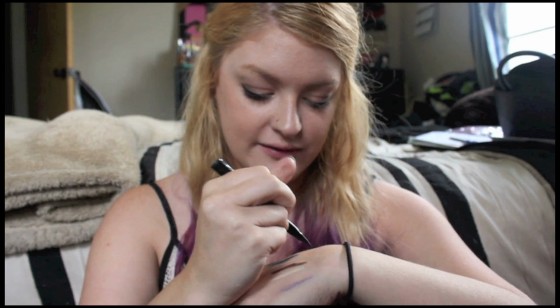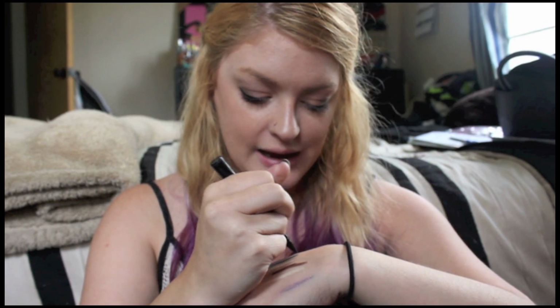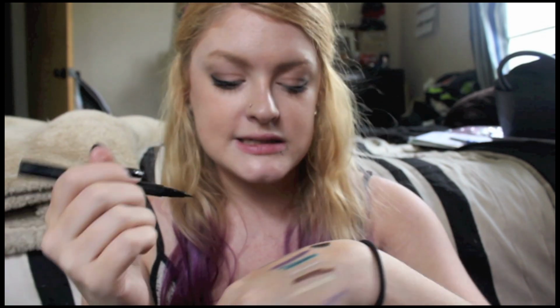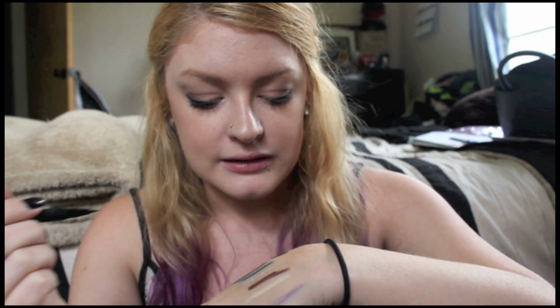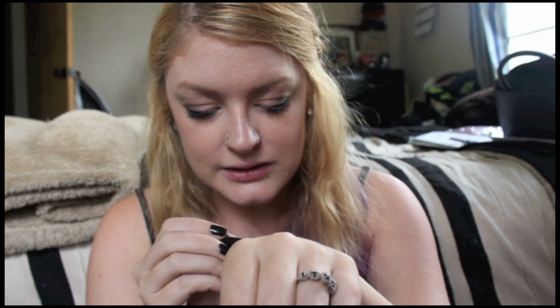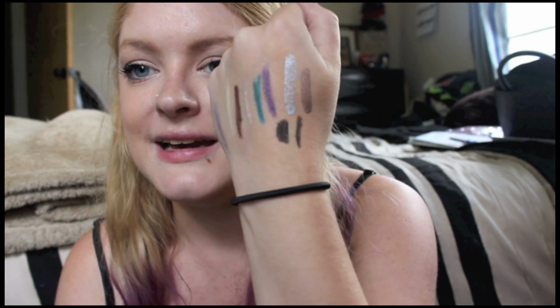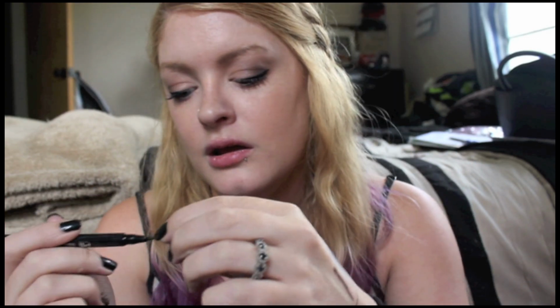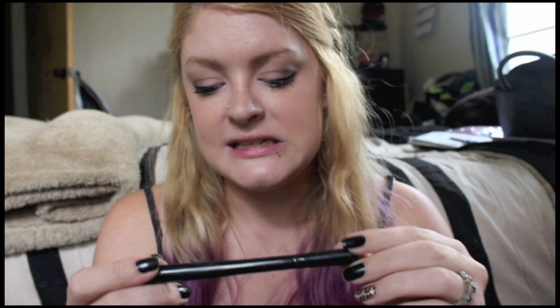Now the last thing that I've picked up is the e.l.f. waterproof eyeliner pen, and I just recently picked this up because I thought I would give it a try. I actually really don't like it. It's very drying to me, and it looks like a kohl eyeliner, but it's just not my favorite. Not a fan, but I guess if I did need something waterproof, maybe this would come in handy.